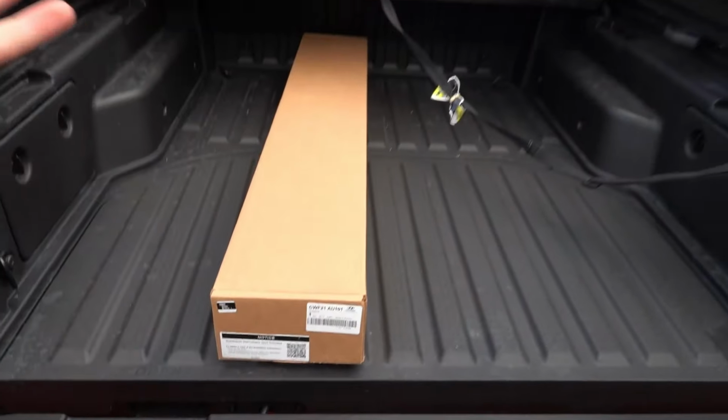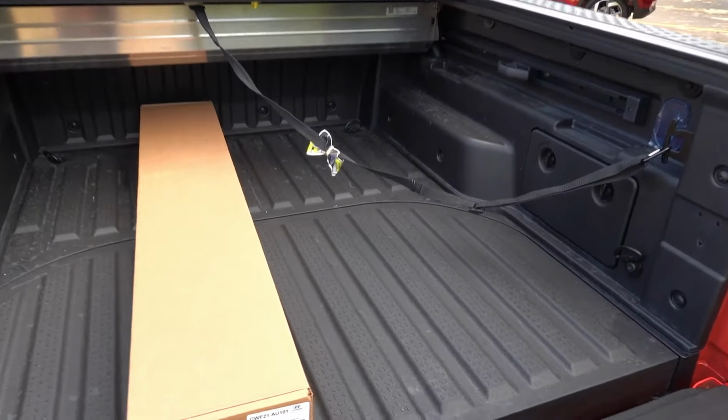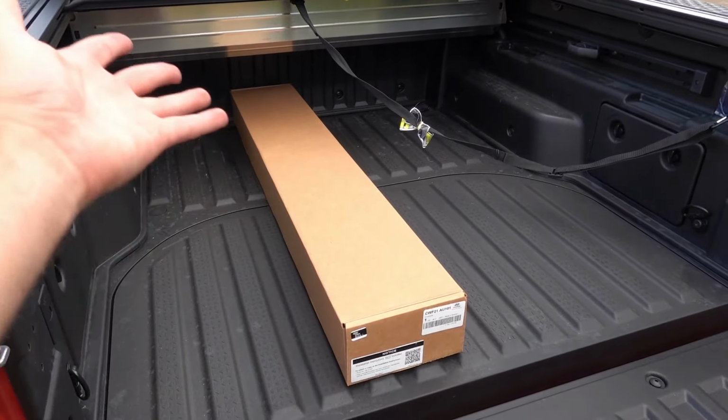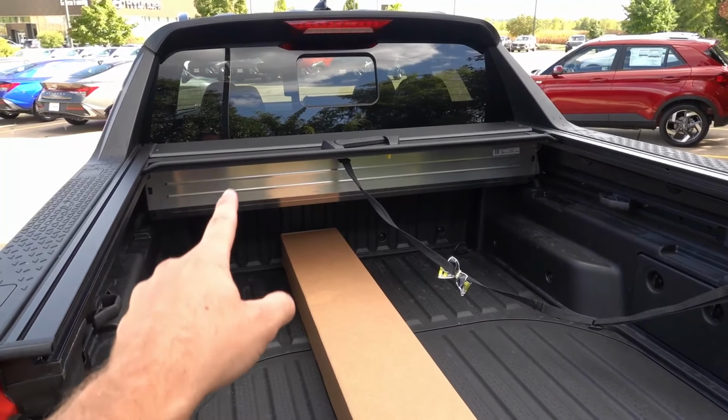And overall, I think this is a pretty useful bed size for the occasional use. Obviously, you can see the crossbars take up nearly the entire bed, so that is a good measuring tool right there. And then the tonneau cover, obviously takes up a little bit of the front bed as well.